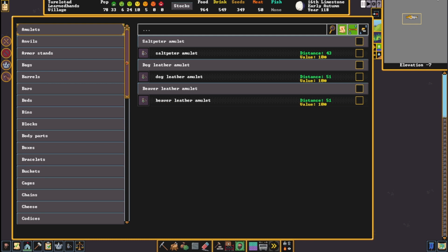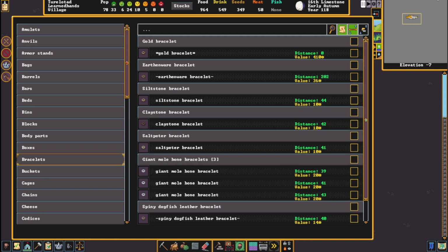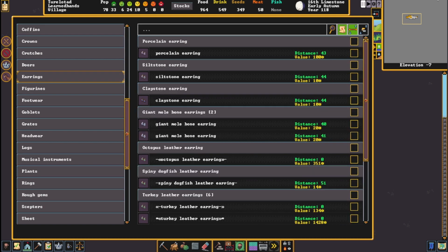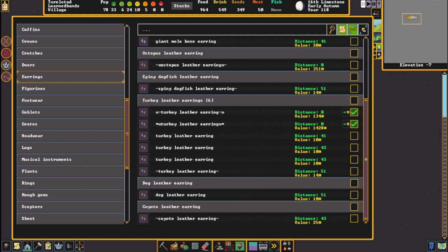We have some interesting gold bracelets and giant mole bone bracelets. We also have a few other crafts of interest, a very nice crown, and some very richly adorned turkey leather earrings. The turkey leather earrings seem to be fetching a fine price.